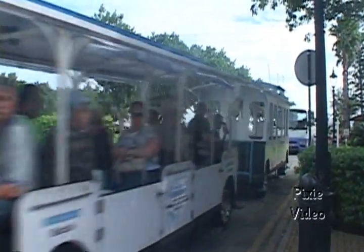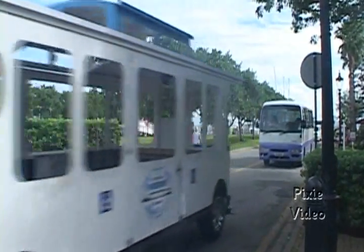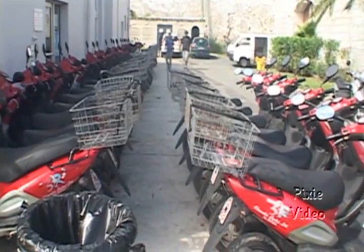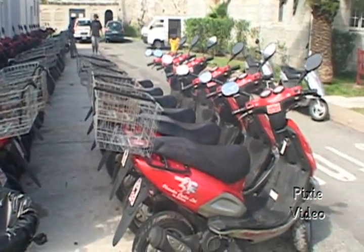Many visitors rent motor scooters on the island, but we were advised by the ship's tour director that riding on Bermuda's narrow roads is very dangerous.